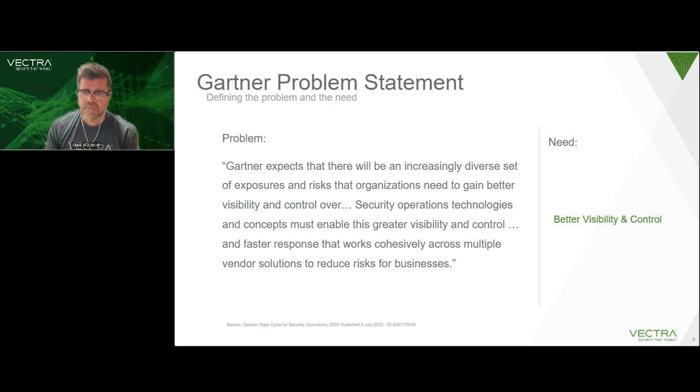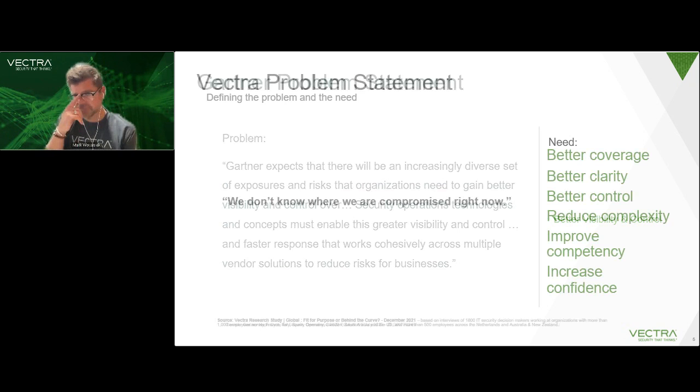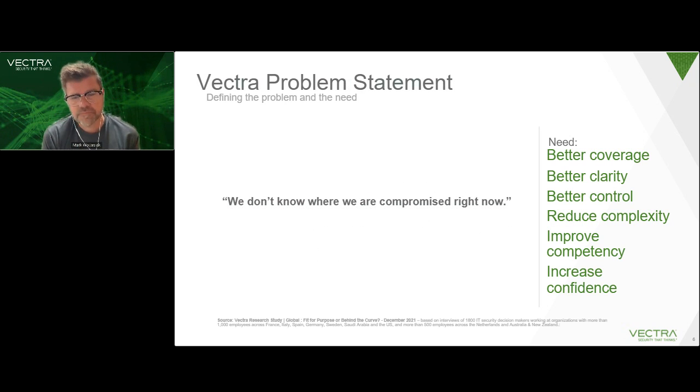We like to simplify that a little bit, and this is the problem statement that Vectra centers itself on. When we look at research from Gartner and others, and we think about what security operations is up against, what organizations are up against, it's fundamentally this very simple problem statement. And we hear this over and over from customers and people like yourselves: we don't know where we're compromised right now. Just keep the problem statement super simple. And we would argue that the need goes beyond visibility and control.